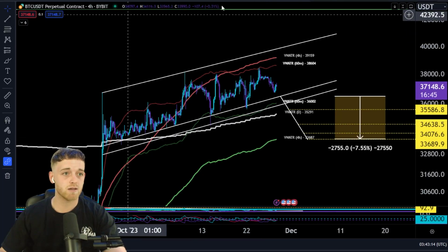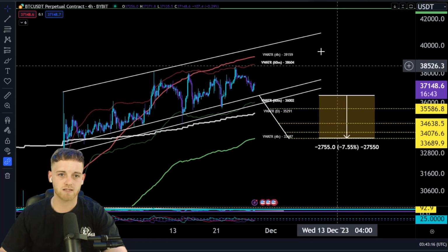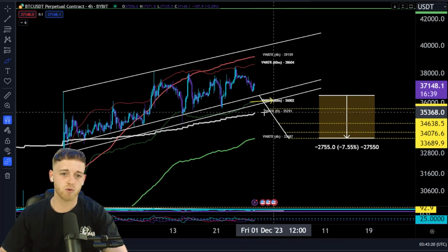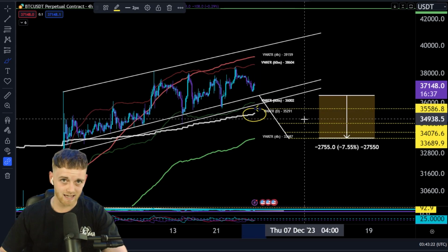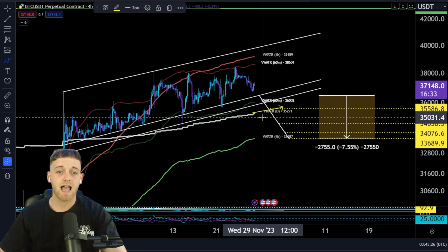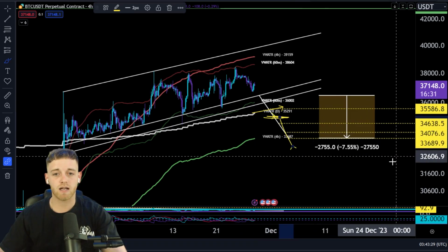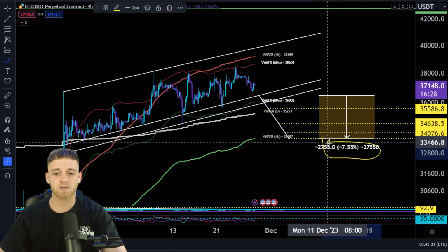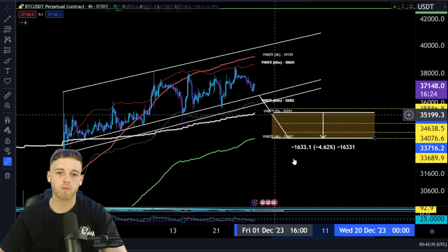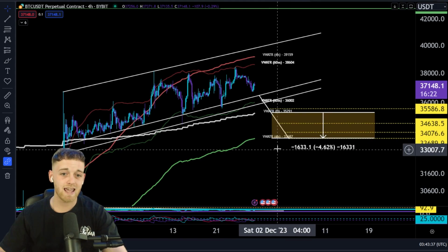Moving on to the midterm time frame. You guys know where I stand with the midterm, guys. We're due a pullback here. We've got volume-weighted ATR bands in terms of support. I'm looking to break the daily in terms of resistance and then get into a lovely, lovely short position, potentially worth around 7.55%. In reality, probably not, probably worth around 4.62% if we're being safe.